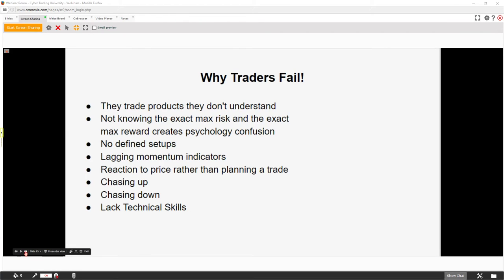So why do traders fail? They trade products that they don't understand. They don't know the exact max risk or the exact max reward. And that creates psychological confusion. These are maybe some things that you've experienced that you do need to limit. You don't define your setups. Lagging momentum indicators. I have price indicators, but lagging momentum indicators are not a big help in my opinion. They always tell you what previously happened, not what could potentially happen. It's a momentum indicator. It's how good the momentum was before. That's how you get the market thrown in your face.